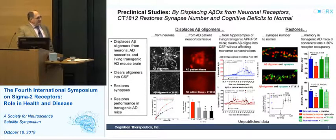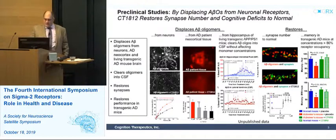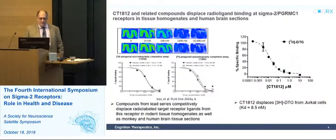And more importantly, it's important to notice we've also looked at the wild-type animals with the drug. And you can see in the last bar, there's no change in their performance in these behavioral tests, showing that we have a very specific mechanism that is targeting A-beta related deficits. It's not a general effect on cognitive ability.